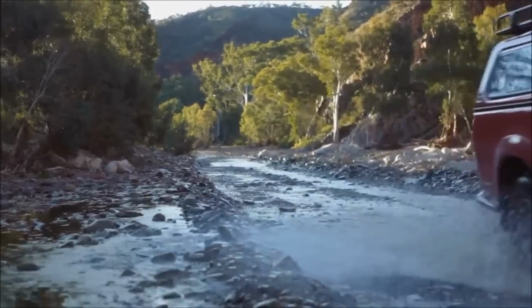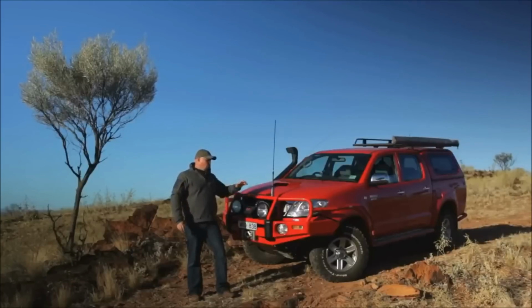So with the additional articulation, larger diameter tires, and really great locking differentials, this thing is quite the beast on the trail.